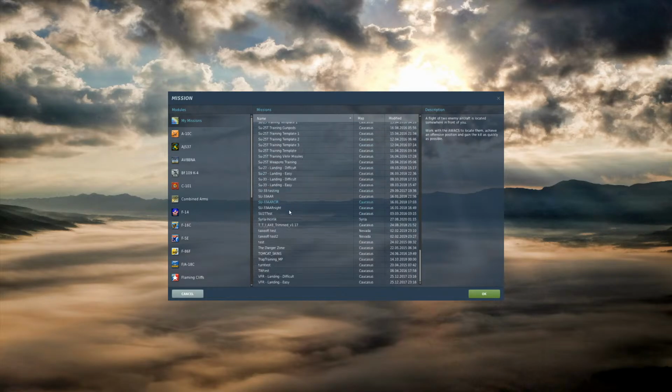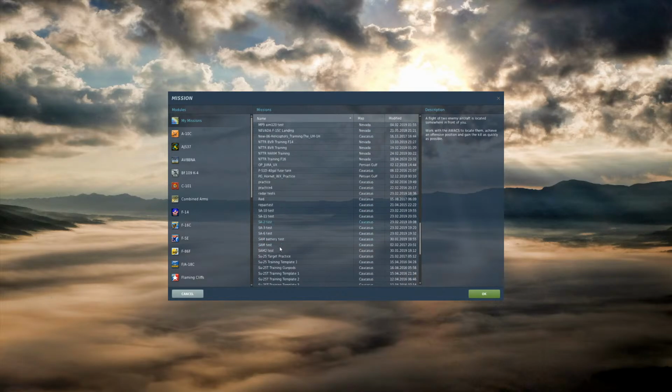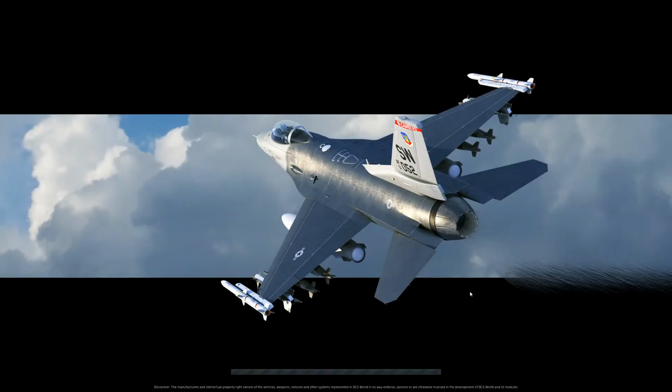And that airplane is fully fueled with no stores. So you can see the difference that the fuel makes as well on the airplane. Where did I put it? There it is.